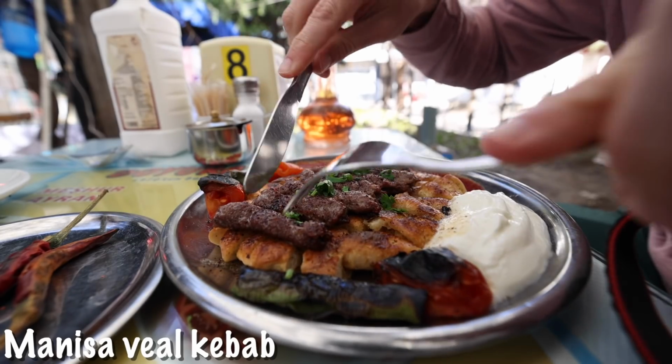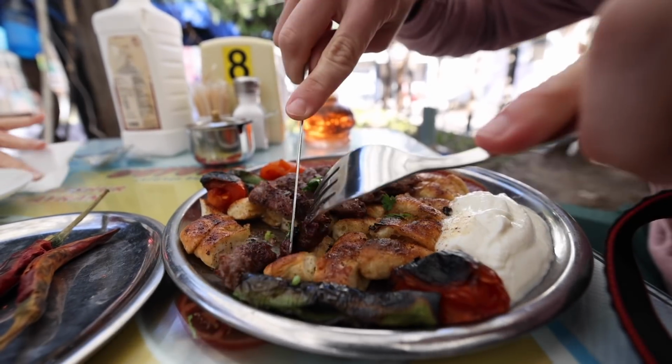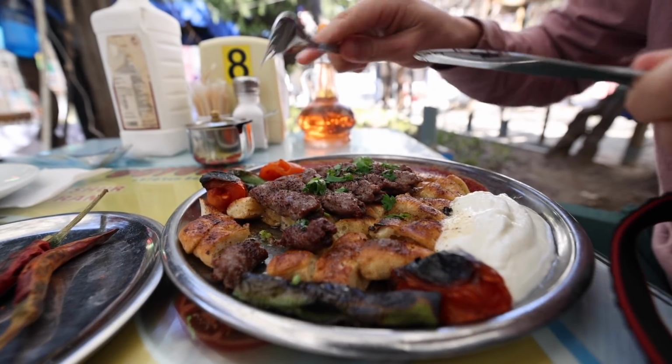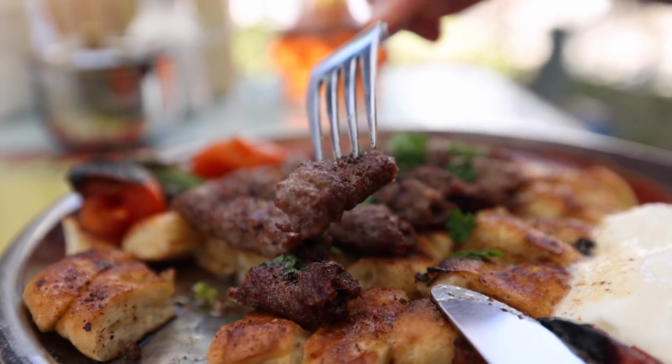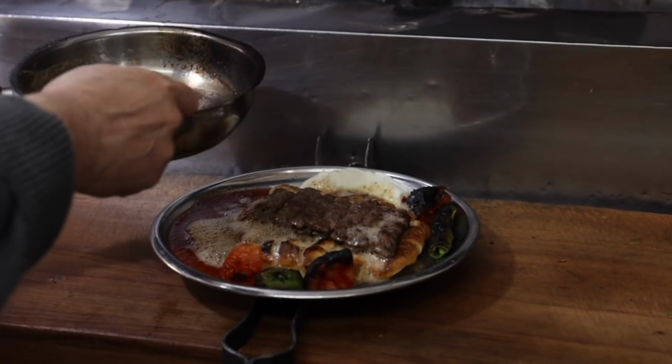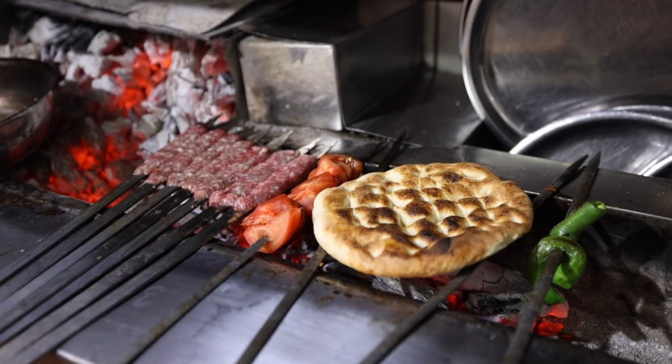So I almost feel like I'm just gonna try just a tiny piece of this kebab first, just to savor the flavor. Right away, the brown butter takes over. That sumac is the X factor out there. You need that little bit of tang because it's so fatty with that brown butter. It's become nutty, it's become very bold, and that meat coming from the veal.